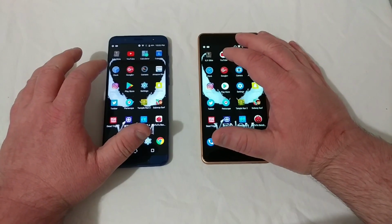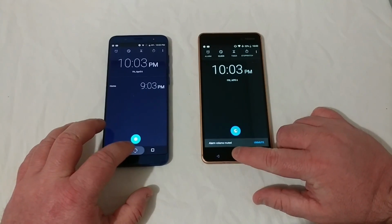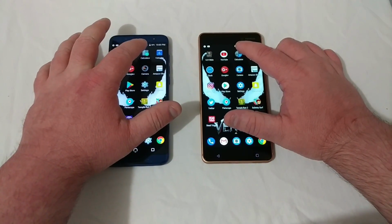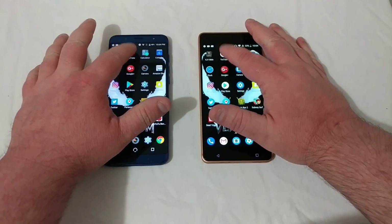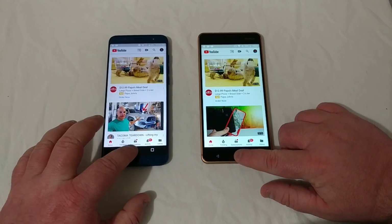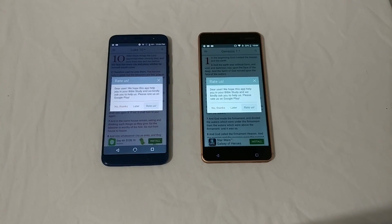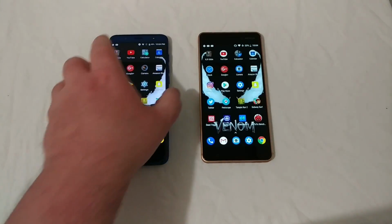Let's go in and go into Clock. So I had to reload there. It looked like on the Nokia 6, Calendar, reload again. Calculator, reload again. So these last few apps here had to reload on the Nokia 6. Again, YouTube is still open here on the new Mobile G3, and the Bible is going to be the same on the Nokia 6.